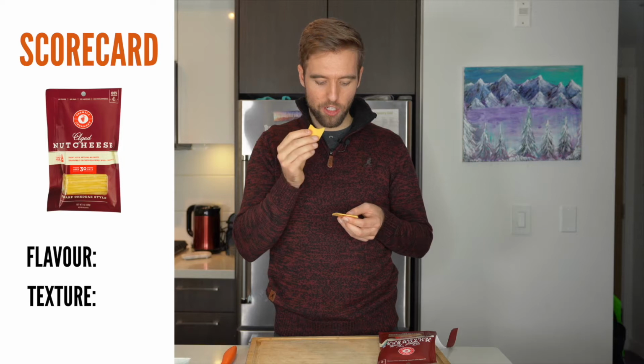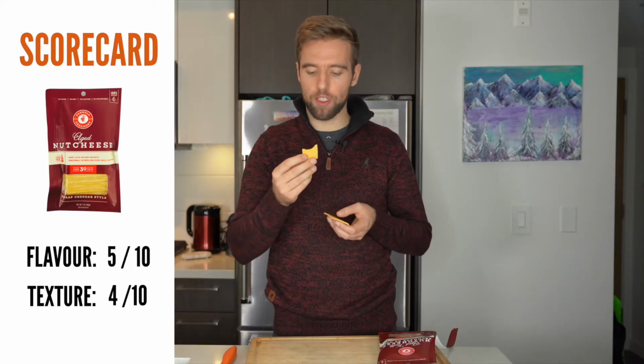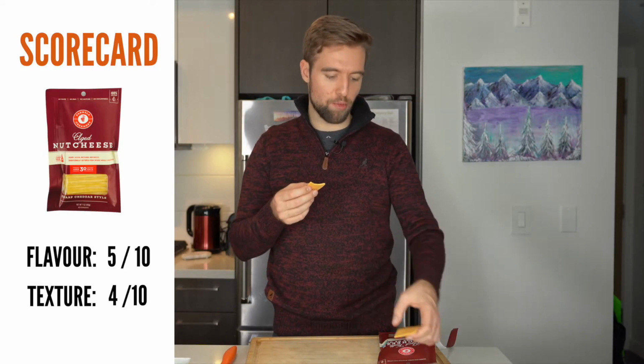This one doesn't taste as much like cheese as the other ones. Not my favorite, both texture and flavor. Texture, I'm gonna say a 4. Flavor, a 5. I could still enjoy these, but yeah, it could be better.